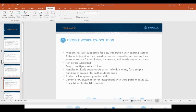Cambria FTC also comes with a plugin filter for integrations with third-party modules such as Easy Titles, Minnetonka, NEC encoder, NTT encoder, and so forth. So for our partner companies who want to integrate our solutions into their system, or who want to be part of transcoding solutions, they could use our Cambria FTC plugin to do a very easy integration.